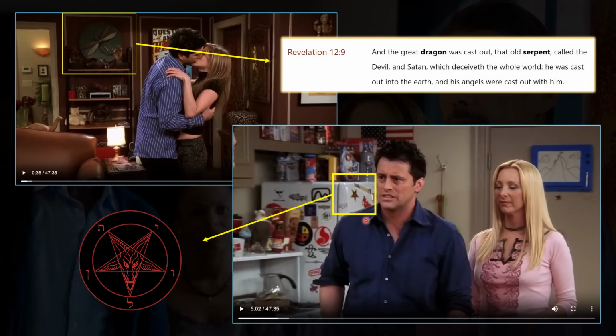We can see here, I believe this character's name is Joey. Behind his right shoulder here on the fridge, we see the pentagram, and it's upside down. And that upside down pentagram, I believe, was done with intent, matching the Church of Satan's logo that I referenced earlier with Leviathan, which was a 112 in the Hebrew letters surrounding the logo.